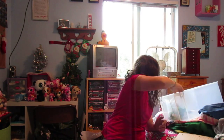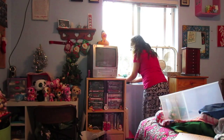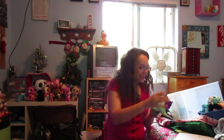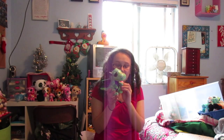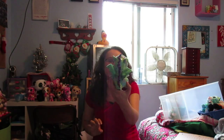Next is Cinder. Forgot three more over there too. Okay, next is Cinder. Andrew got this for me. It is the very first Dragon Beanie Boo. I love it, love it, love it. Its birthday is October 2nd, and I renamed it Andrew because he got it for me and because it's so cute and I love it so much that I wanted to name it that. It has wings and, oh gosh, it's so cute.